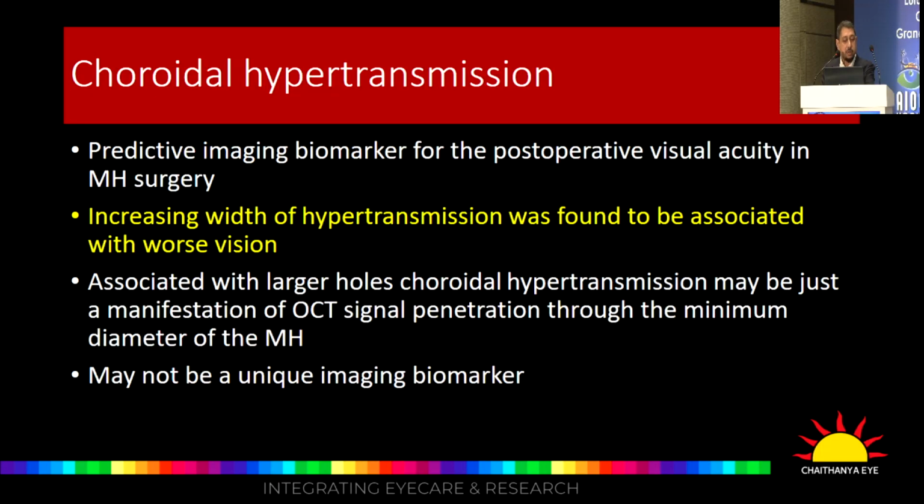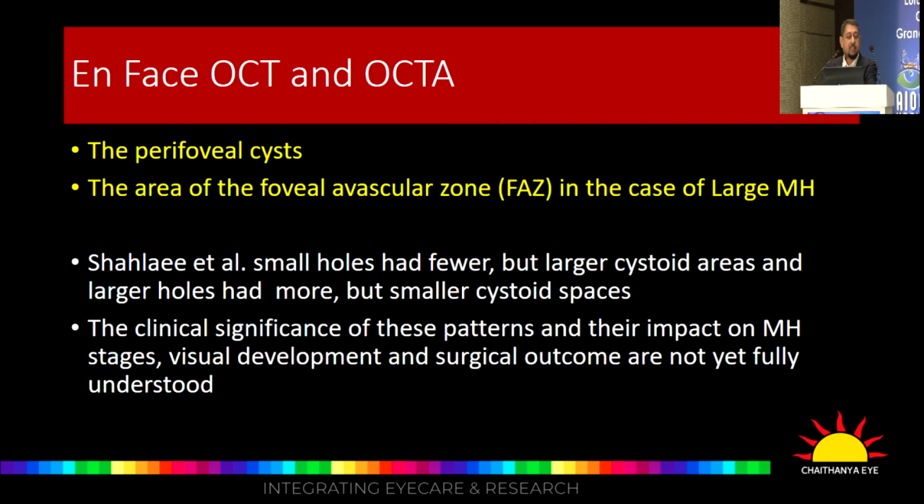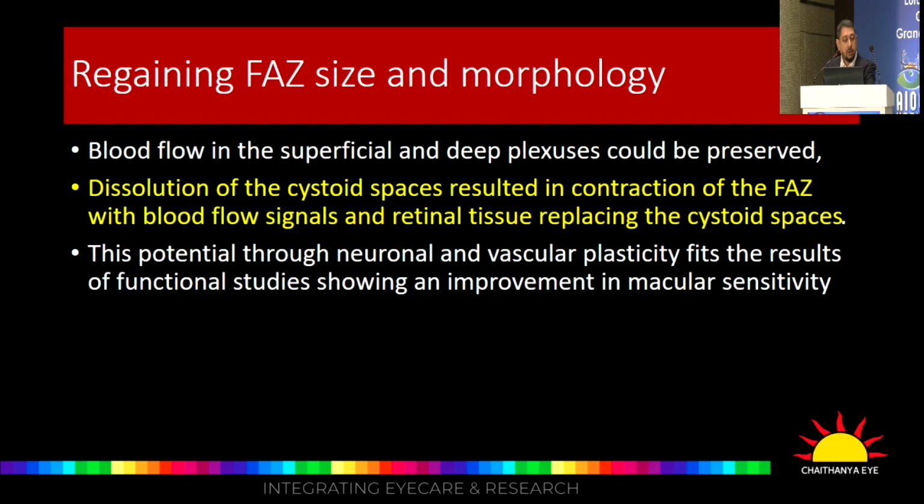Choroidal hypertransmission could be just because of the OCT going through the hole and increased transmission, but it also could be because of RPE degeneration, and it could be a unique biomarker feature to prognosticate holes. So these are some examples where you see there's increased transmission. The top one, there is tissue over there, but there is still transmission. The lower one, the transmission corresponds to the gap in the retina. NFAS, that is, looking at the NFAS image. This is where you see the cystic spaces around the macular hole.